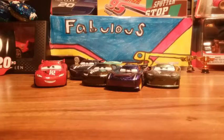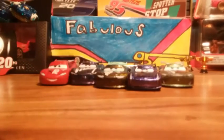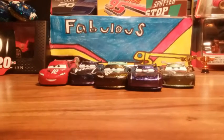So let's get into the review of these guys. Now, I do remember that when these cars did come out, a lot of people were not that hyped up about them. At first glance, before I went off saying these sucked, I said I'm going to have to buy them, and then I'll give my true opinion once I have them, because I didn't want to go off early and say these things suck. These things are actually pretty cool.